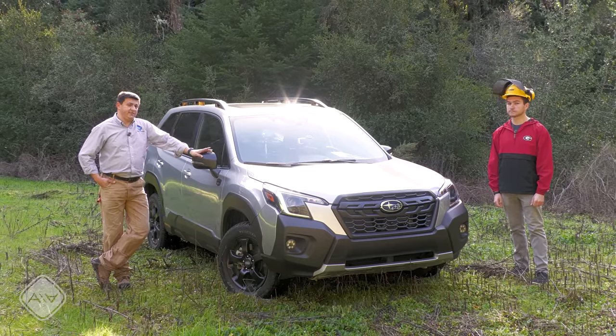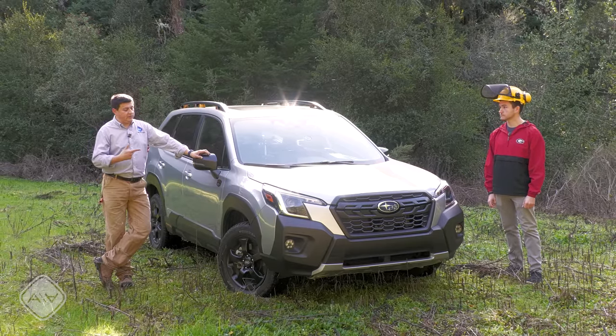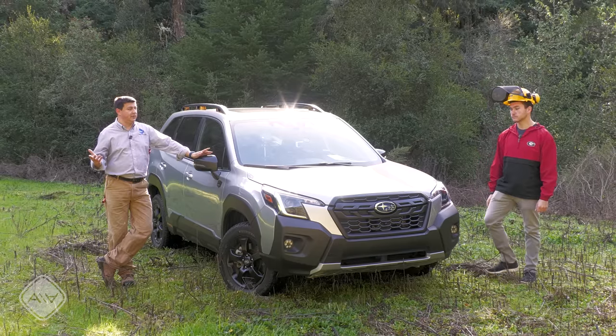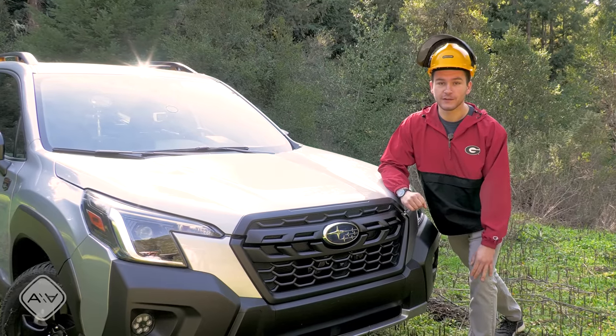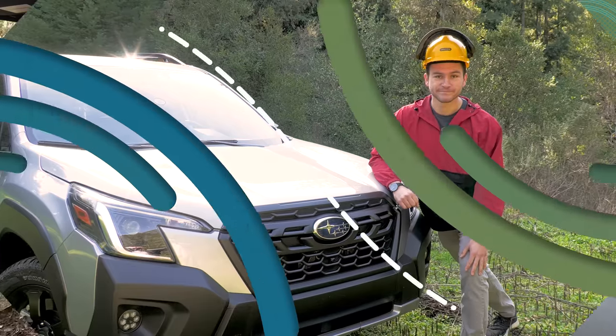I think this section of the trail is an excellent demonstration of two things: electronic control systems in an all-wheel drive vehicle like this, and tires, because you can have the fanciest four-wheel drive system in the world. If you don't have the right tires for the job, it's not going to get you anywhere. This will give us an opportunity to check out the front camera and see if it actually gives you an adequate view of the trail ahead. Now let's head out to the trail.